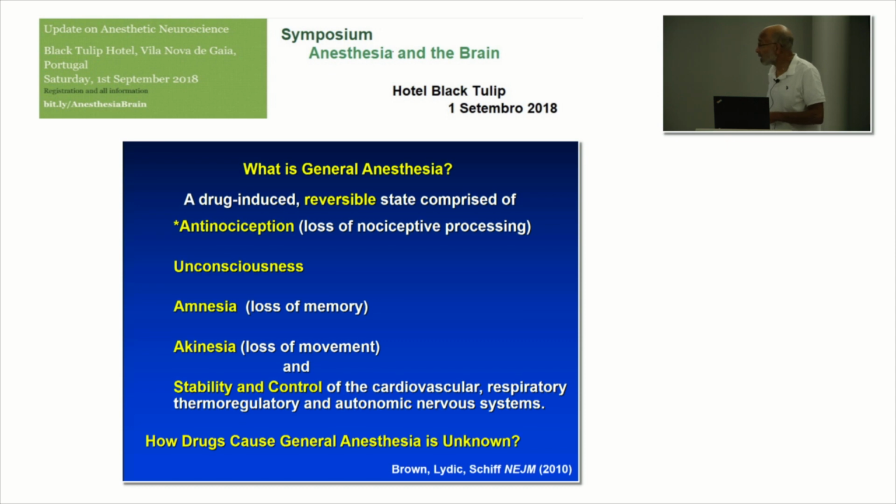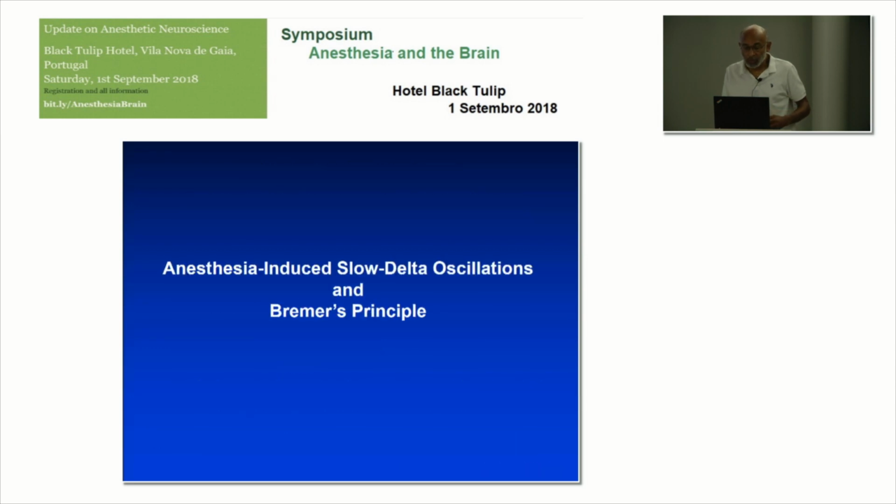Now, we often say that it's not clear how anesthetics work, and I want to give you some sense that the reason we don't perceive as much information about how the drugs are working is that we really haven't paid attention to the neurophysiology of what's happening when patients are anesthetized. And that's what I want to give you a sense of here. So I'm going to talk first about what I call anesthesia-induced slow oscillations and Bernard's principle.